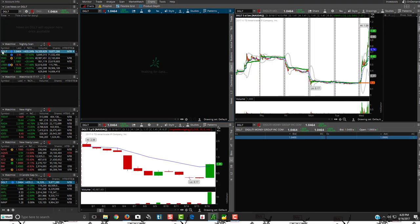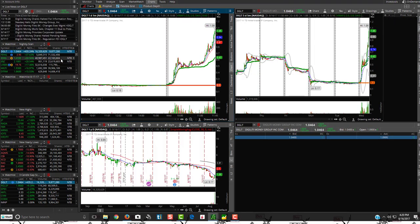All right, so DGLT. This one had some crazy halt news today. So this is halted for information requested by NASDAQ. So I don't want to put this on the watch list and have anybody get trapped just in case it does open and you are able to trade it. You got to be careful because this has been halted for pretty much the whole day, or at least quite a bit of it for a few hours. So I'm not going to put that on the watch list.